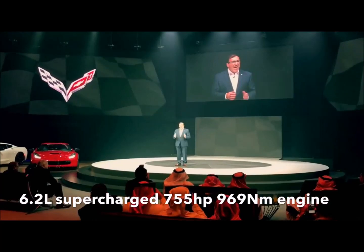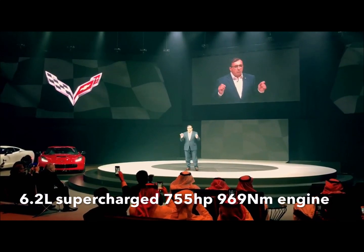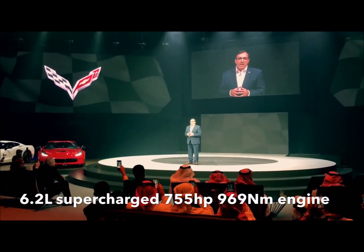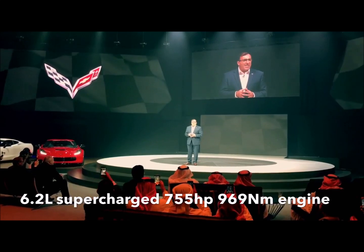The next and ultimate step in the C7 lineup. The fastest, most powerful Corvette we have ever created. Introducing to the world the 2019 Corvette ZR1.